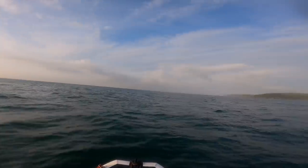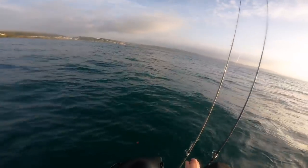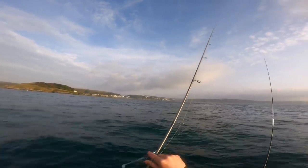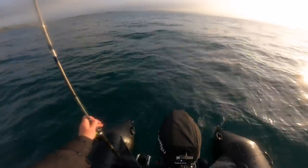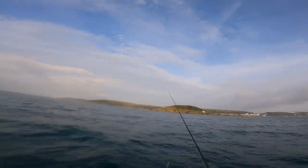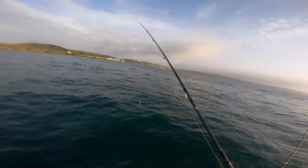I had planned to head straight out this morning, but I've seen loads of bird activity right in close to the shore here. Always have a rod rigged up, ready to go, just sort out this bit of tangle. So yeah, bird activity is a good sign. There's some fish nearby, especially birds hitting the water like they are in front of me here.